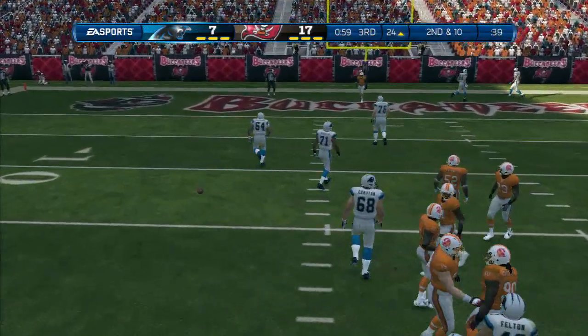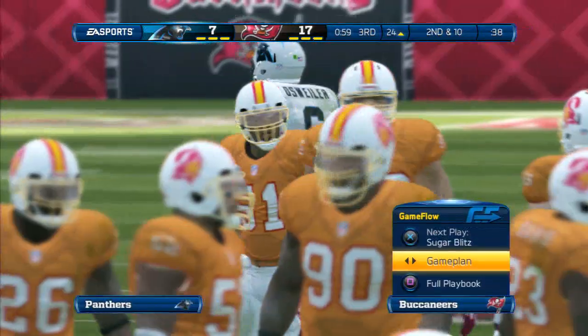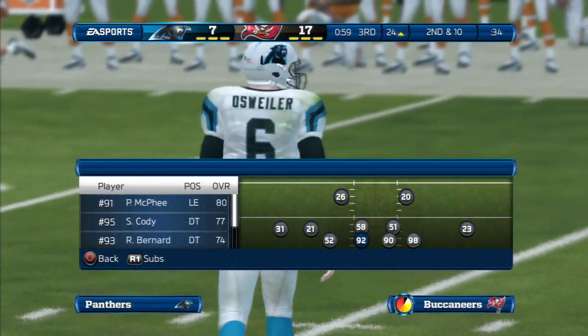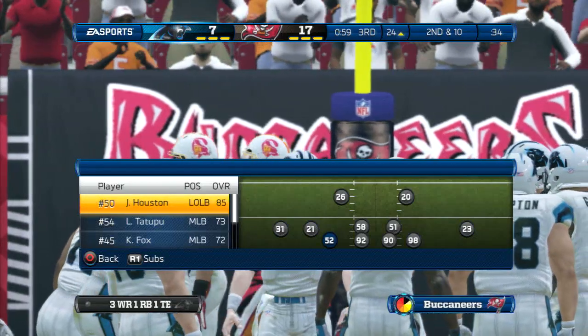Incomplete. Almost going in the other direction. The play doesn't even have time to develop. The quarterback is under so much pressure, he's thrown it before these receivers are even ready.